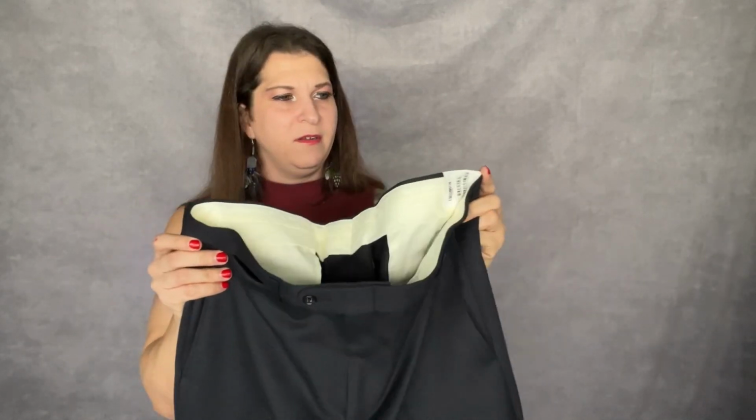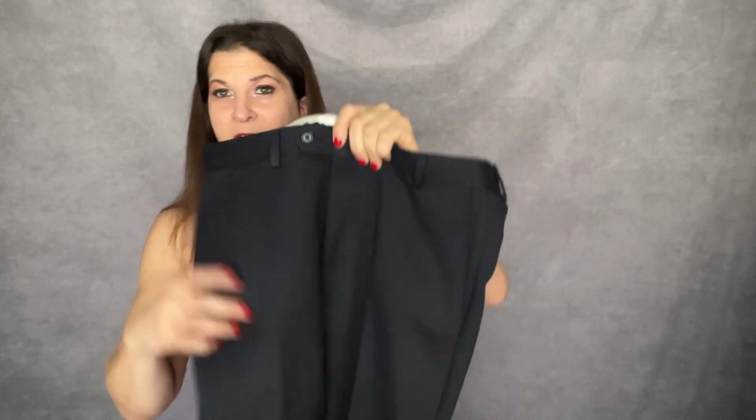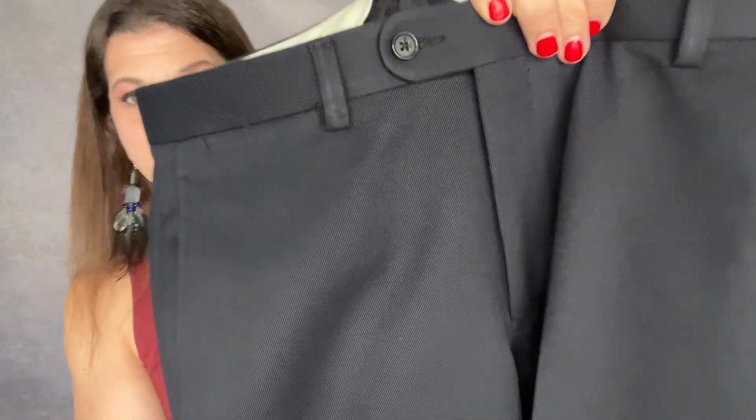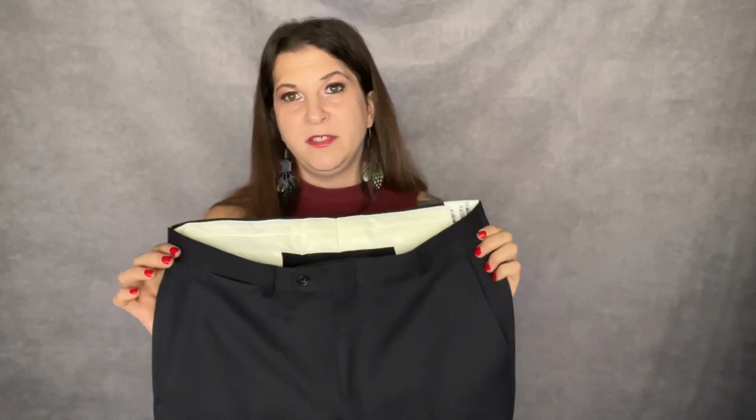It is a mixture of 56% wool and 44% cotton. It's navy, like a nice dark navy blue, and it is a twill. You can see it has a nice diagonal twill weave to it. We have a lot of this fabric available. We sold a modest amount.